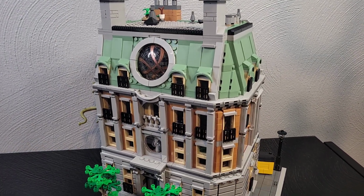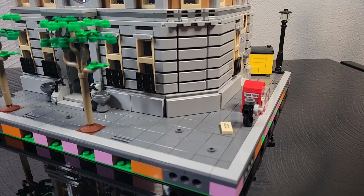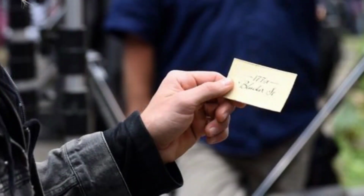And in this video, we're going to take a look at these 64 Easter eggs and references that I found in the LEGO Sanctum Sanctorum set. Starting on the outside of the set, we have the 177A Bleecker Street card that Dr. Strange left for Thor to find the Sanctum in Ragnarok at the beginning.